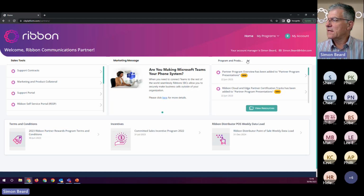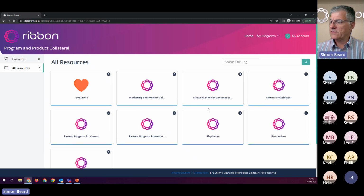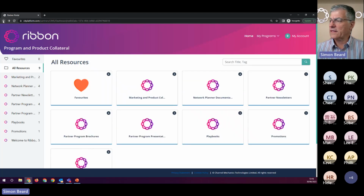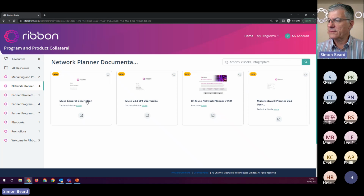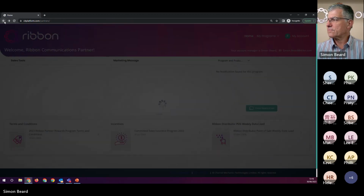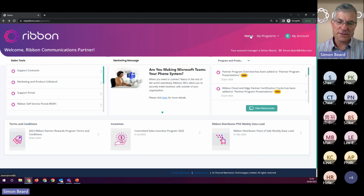So here you can see the program and product resources. If you want to view the resources, this gets you into the documentation for the program brochures, for just about anything here, actually. As you can see, the way that this works, it's all running in the same window, so you can just go backwards and forwards. If you're a network planner person, then you've got all the documentation for the network planner in here. At any time, obviously, you can just go back to the home page.